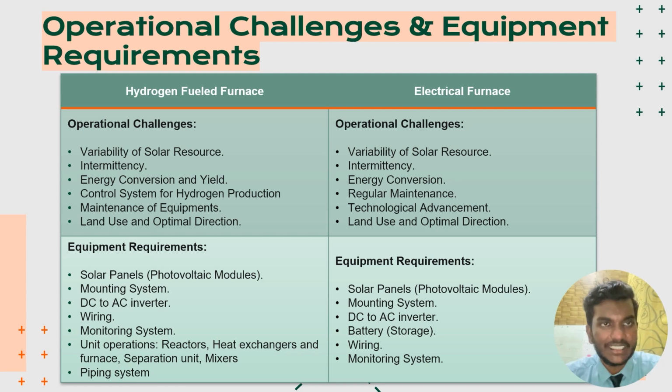In this section, operational challenges and equipment requirements are addressed for both the hydrogen fuel furnace and electrical furnace. There are several operational challenges in the hydrogen fuel furnace, such as variability of solar resource, intermittency, energy conversion and yield, control system for hydrogen production, maintenance of equipment, and land use and optimal direction. While for the electrical furnace, it is similar to the hydrogen fuel furnace, but regular maintenance is required for the electrical furnace, and technological advancement is another operational challenge compared to the hydrogen fuel furnace.